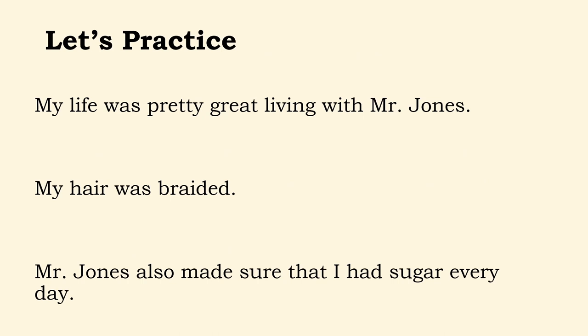So let's do a little practice. We're going to take a look at three sentences from the Molly's Story assignment in this week's lesson. And we're going to follow those steps to see if we can identify the sentence type of each sentence.